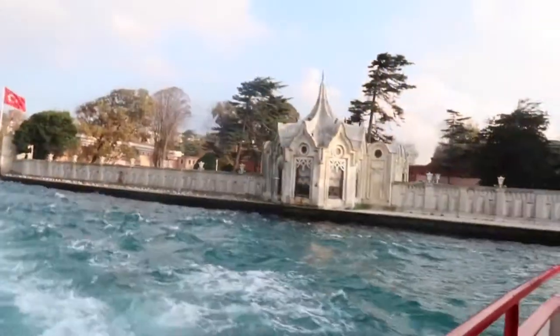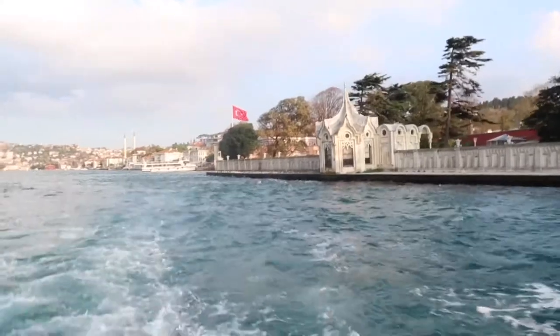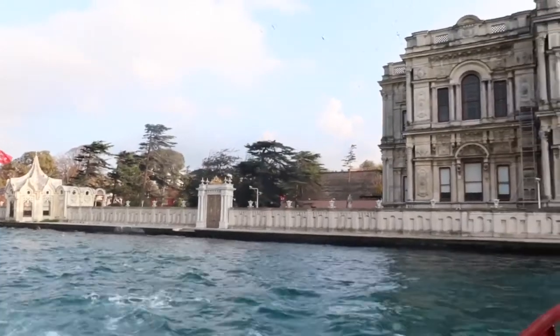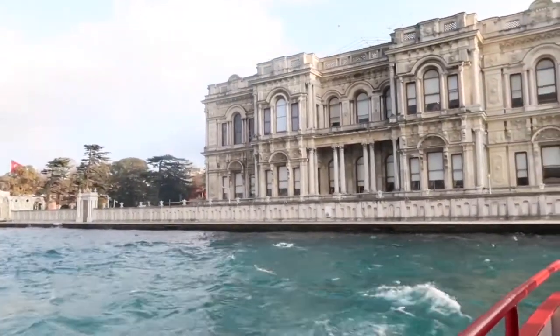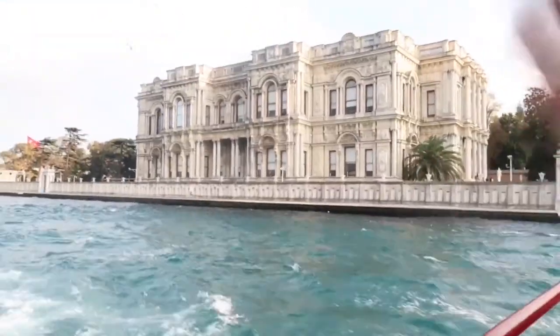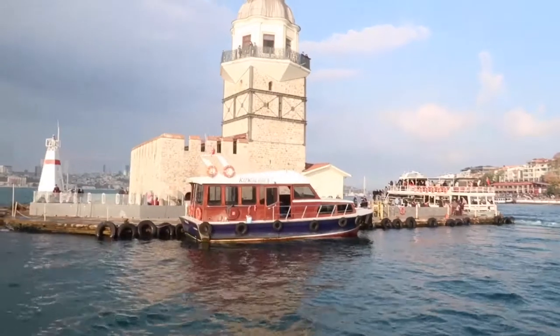Oh boy. Okay, look. So this is the palace we went to earlier. There it is, the palace that we went to earlier. Bye bye, palace. I said goodbye. They have restaurants in there, but we're not gonna stop.